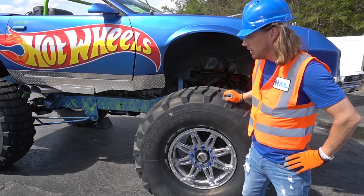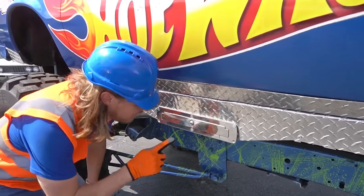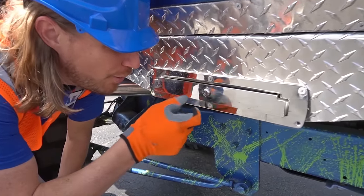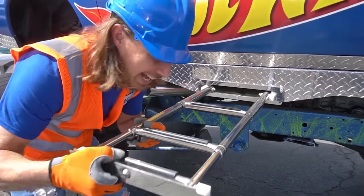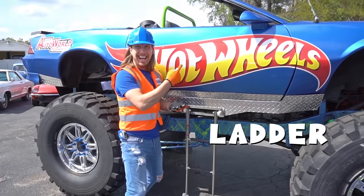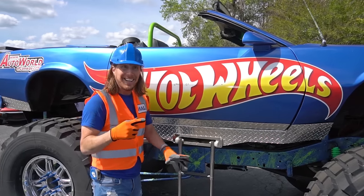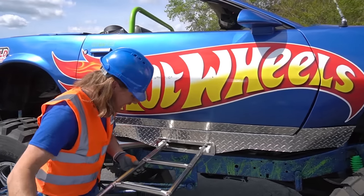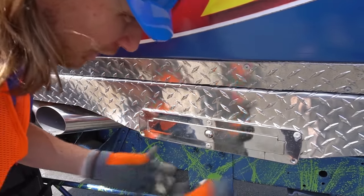We'll have to do that a little bit later. Oh, cool, check this out. Oh, this is really neat. We push this button right here. Do you know what's inside here? Look, it's like a hidden ladder. Oh yeah, that's what we use to get inside the car. There's one on this side and there's one on the driver's side. Oh, that's great. And look, it folds right back up and goes right back inside, just like that.